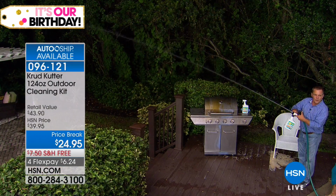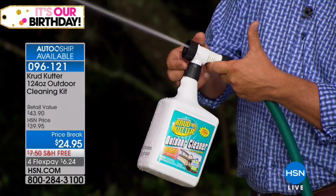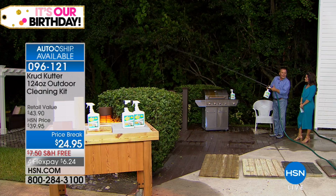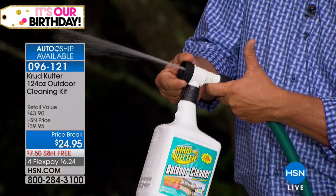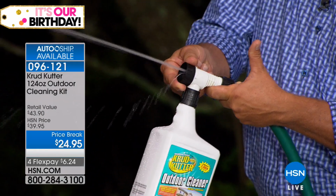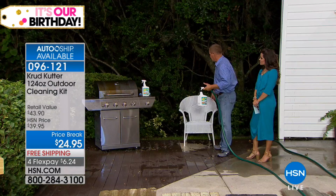What it does is it takes your water pressure and supercharges it through the venturi inside, allowing you to hit a second-story window, second-story eaves. And again, you turn the nozzle on the front of the unit. This is what adjusts from soap or suds to rinse to off. Okay? Wow. And again, you get both.